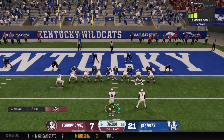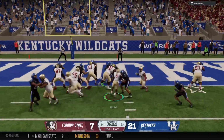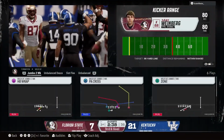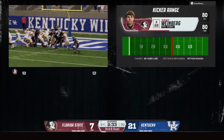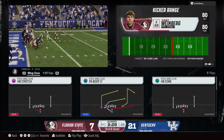A little wrinkle here as they go to the Wildcat and use the extra blocker. Direct snap. It's Williams. And the defense holds firm. No pickup at all on that play. Another tough run for this offense, and I think a big reason why they're down on the scoreboard right now is they just haven't been able to get this guy going. They've tried to give him the ball a lot.